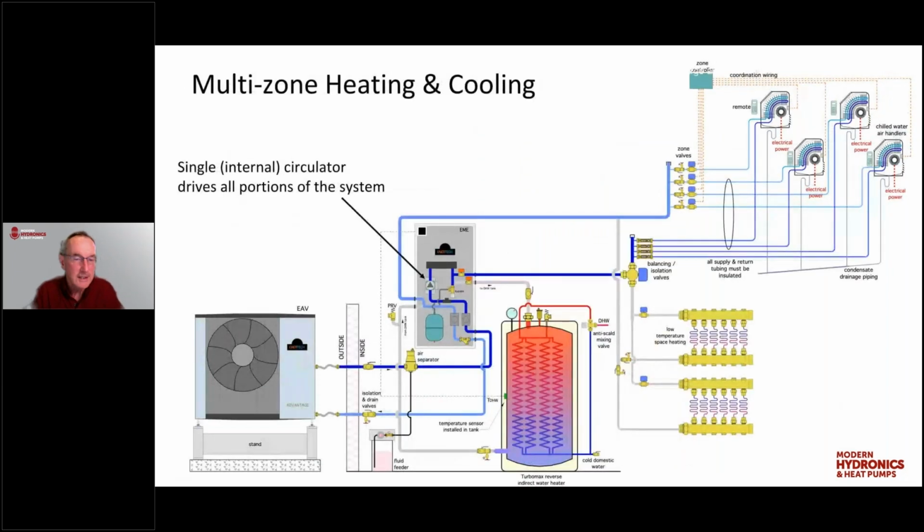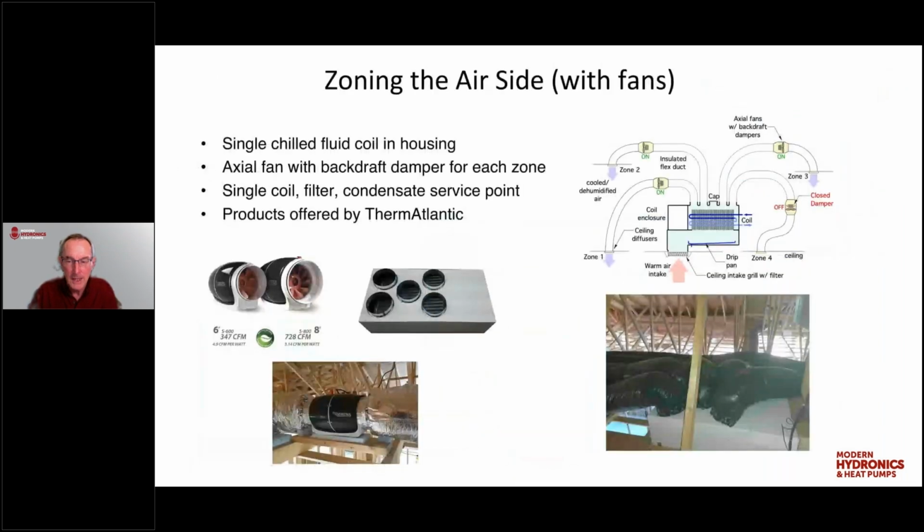Now, here I've taken the same schematic, I've just added some multi-zones of heating. So if we want to do multi-zone heating, multi-zone cooling, yes, we can do it. We can do it without a buffer tank. It's all being driven by the internal circulator in the indoor unit. And it's just a diverting valve that is determining whether that output flow goes to the cooling load or to the heating load. I wanted to throw this in just to shake it up a little bit.